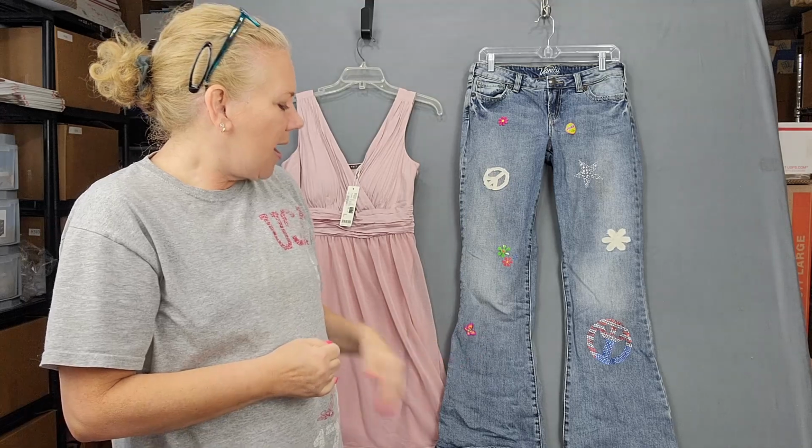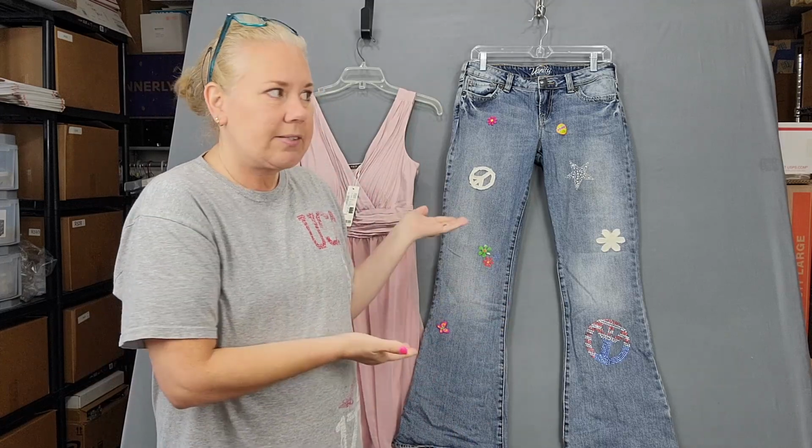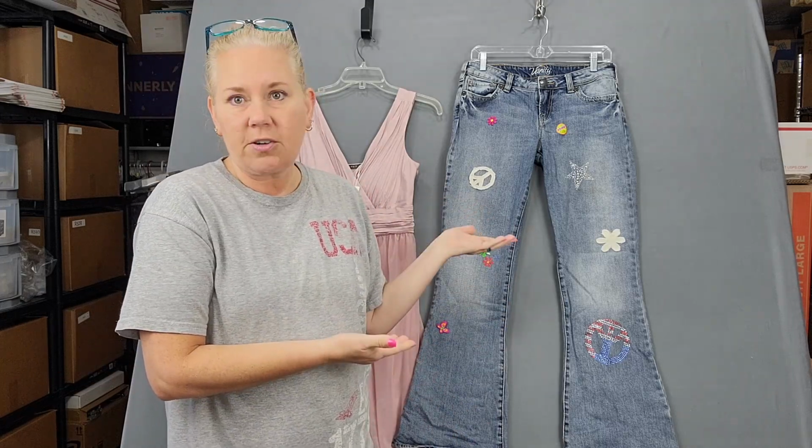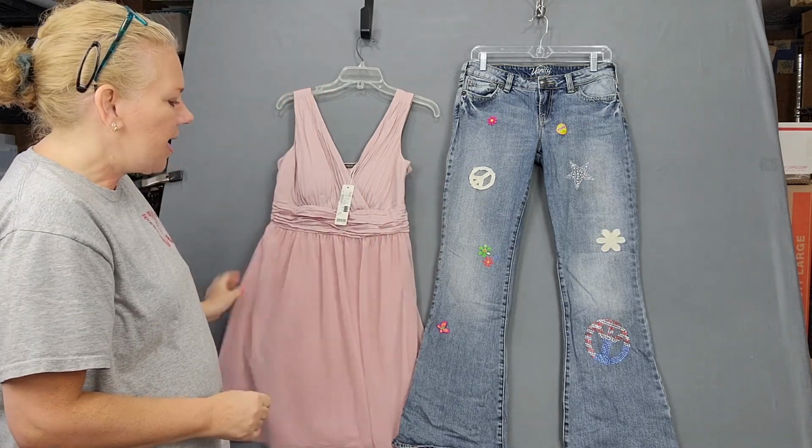You can kind of see why. It has the bell bottoms here, and it has, you know, the cool embroidery. This is hippie vibe if I've ever seen one. So this is, again, a good representation of retro. Another find that I have here is a dress.